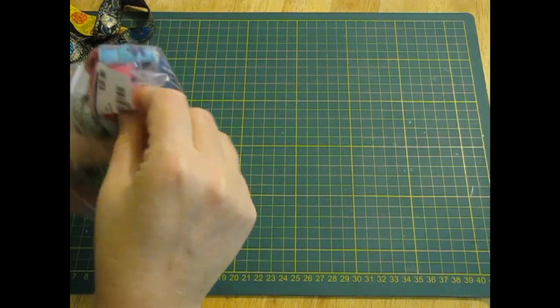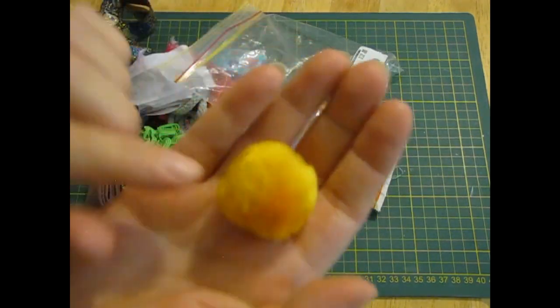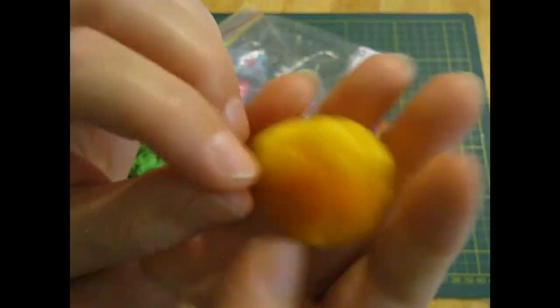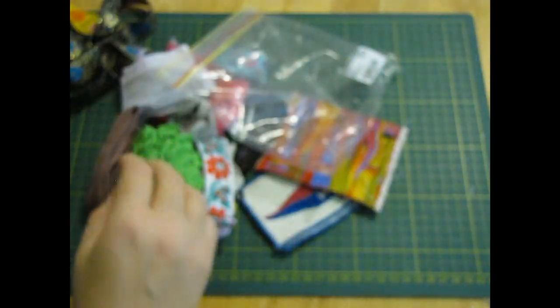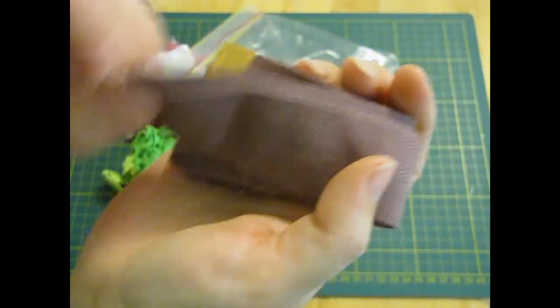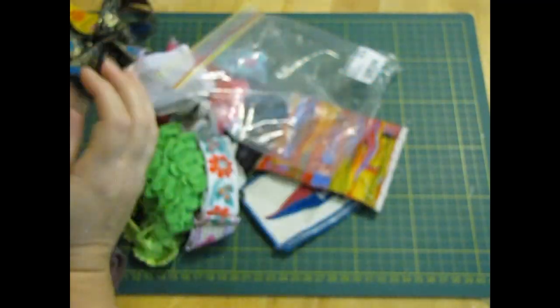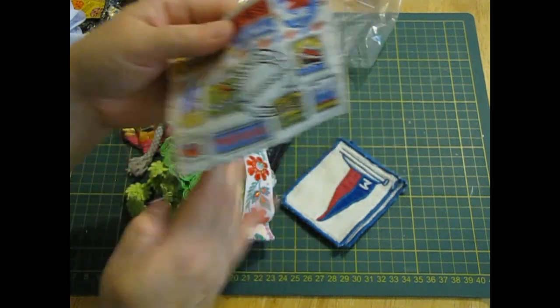Tip it out. It's got all sorts. Look at the pom-pom ball thing. Don't know what to do with that. Put some eyes on it maybe and sit it somewhere. Yeah. Some of that stuff. Some more of the bias binding. White. So I don't know if I'm using the correct terms.